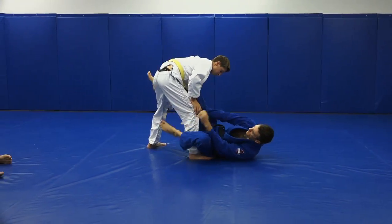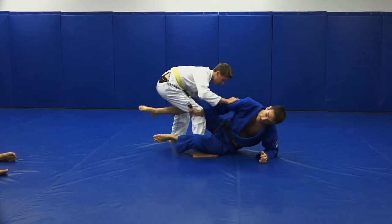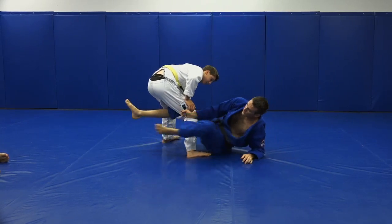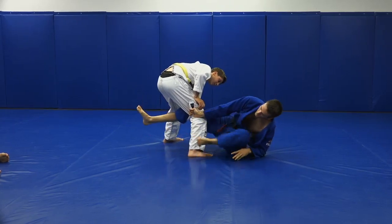So I'm here already in the worm guard. He steps over my leg as I'm going for the sweep. I'm already kind of up. Look how high I can get here if I so choose. This would probably be a really cool warm-up to do. So open mat or whatever.